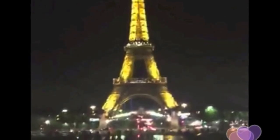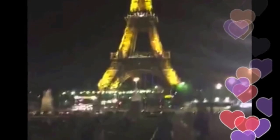I am going to let the ones of the Eiffel Tower just continue without speaking, so you have a chance to enjoy the Eiffel Tower at night, all lit up. Okay, the screen captures that I did of the Eiffel Tower are about coming to a close now. I have one last shot that's going to show you a comment from a viewer thanking the broadcaster.